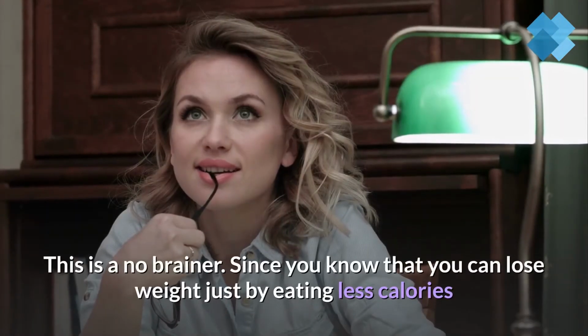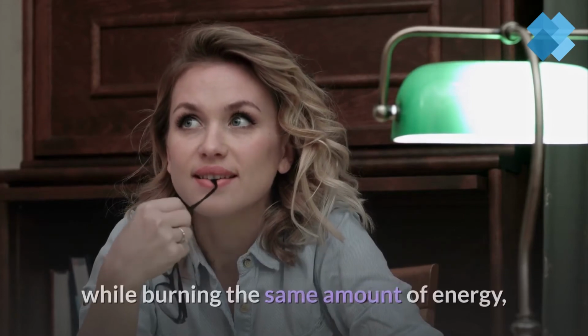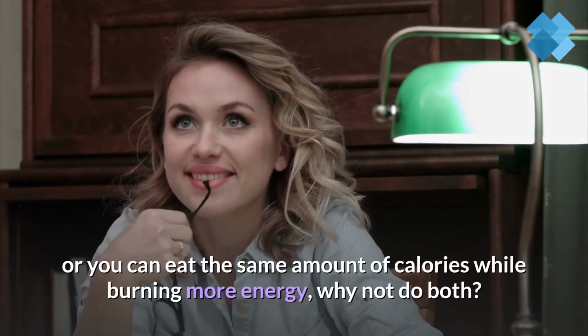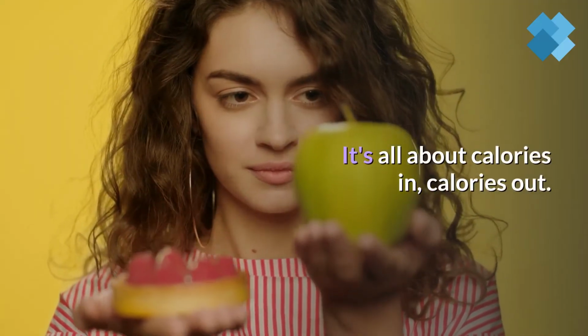Method number three, burn the weight loss candle from both ends. This is a no-brainer. Since you know that you can lose weight just by eating less calories while burning the same amount of energy, or you can eat the same amount of calories while burning more energy, why not do both? It's all about calories in, calories out.